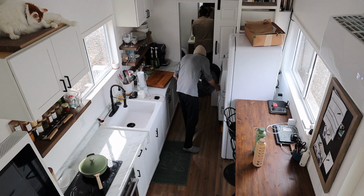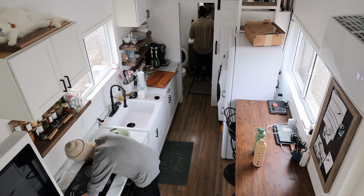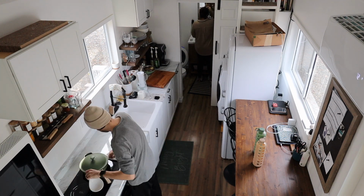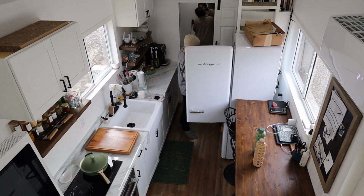But we got the cats fed in the morning. They're always around our feet as we're doing this. We don't really feel in each other's way. It's just a little dance that we kind of do as we're getting our morning going.